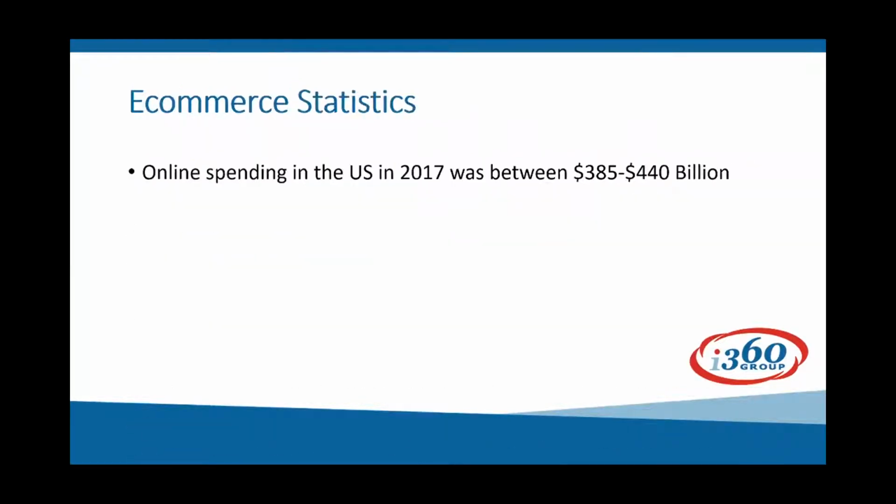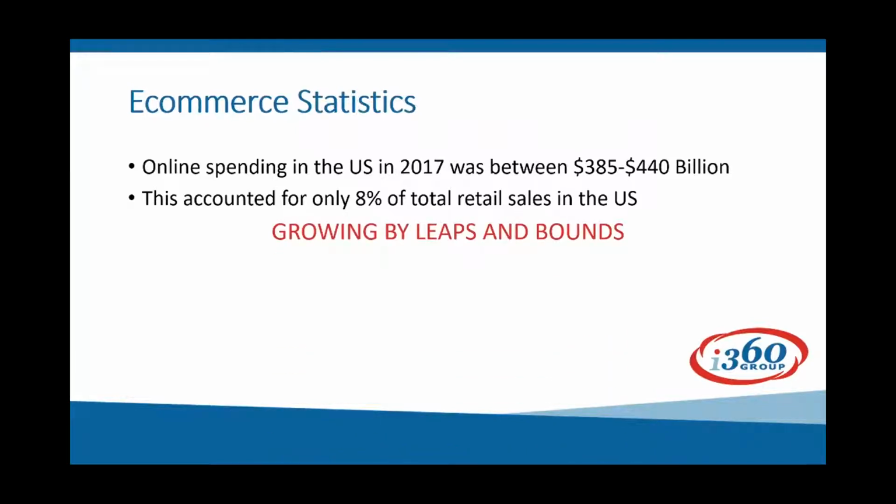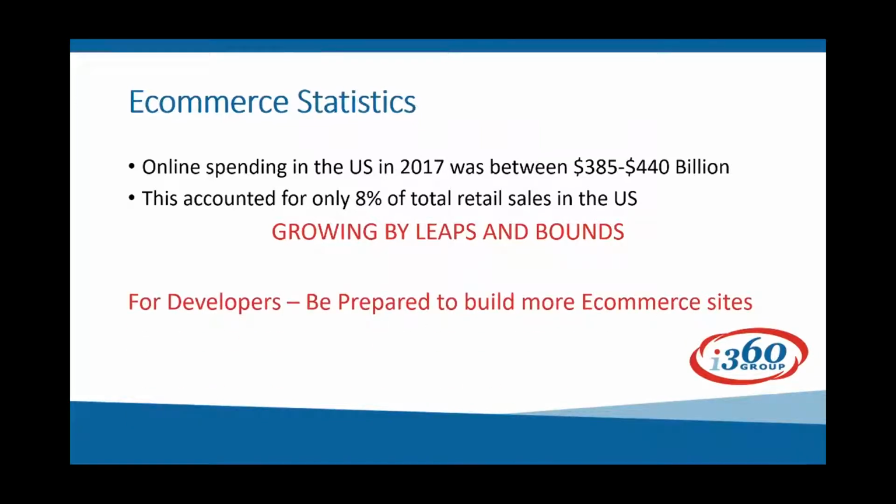And I'm just going to go over some quick e-commerce statistics. Online spending in the U.S. in 2017, what they're figuring is 385 to 440 billion. The numbers aren't in yet. That's a lot out there. And this accounted for only 8% of the total sales in the U.S. So guess what? It's growing by leaps and bounds because more and more people want to stay home and order and have it delivered like the Amazon model. But the problem is, us as developers, I'm talking to developers at this point, we need to be prepared to do these e-commerce sites properly so that the store owners aren't frustrated and that we can also make money on the project. So it's a two-way street.